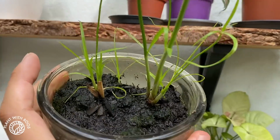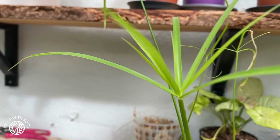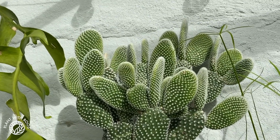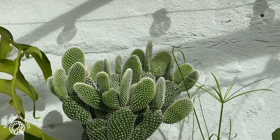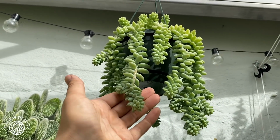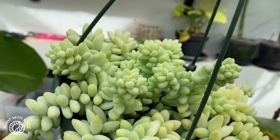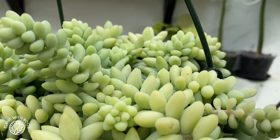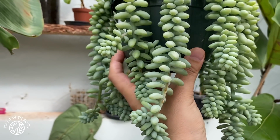Here's more of those propagations that I talked about. This is a slightly different kind than the other one I showed you, but also a papyrus. And then we have the beautiful cactus, still alive, still growing, so it's exciting. Up here, we have some sedum burrito, which I absolutely love. I think it's a beautiful, stunning plant. And from the top here, you can see that it's growing new bits from the top as well. I really enjoy growing this, even though it's so easy to drop.